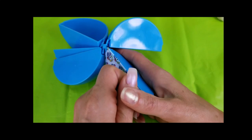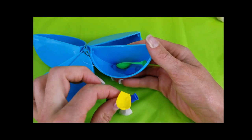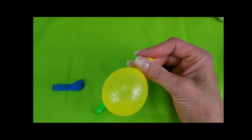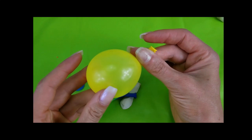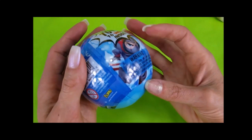Our last one, and we got a bunch of balloons. We'll try the yellow one. Oh, this is so little. Boop. So much fun, and now we have one more left. It's the same thing again.